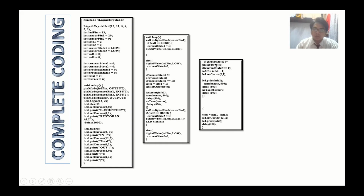So here, if the current state is not the same as the previous state number 2, which means that info 2 is info 2 +1. So same as before, we set the LCD print to insert the data inside the LCD, and then just as before, we set the tone, buzzer, which is 500 frequency also, and delay 500. Then for total, we define it as info 1 minus info 2, and LCD will display the total number by using the bracket total here.